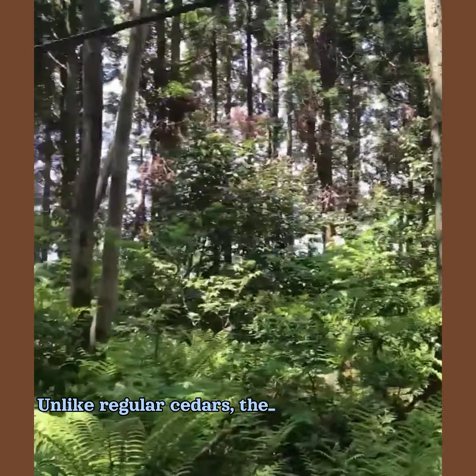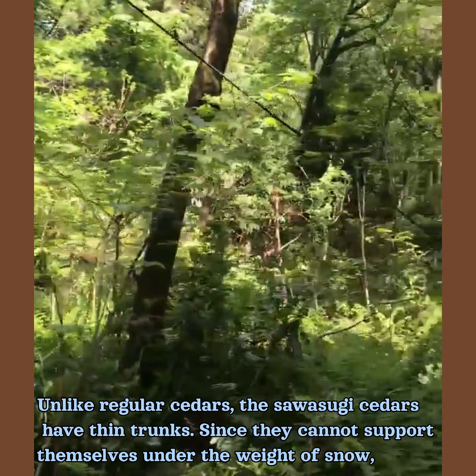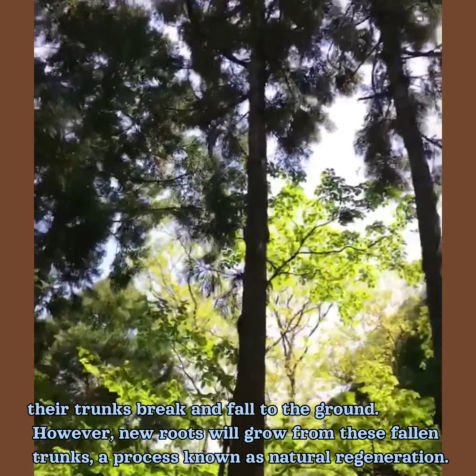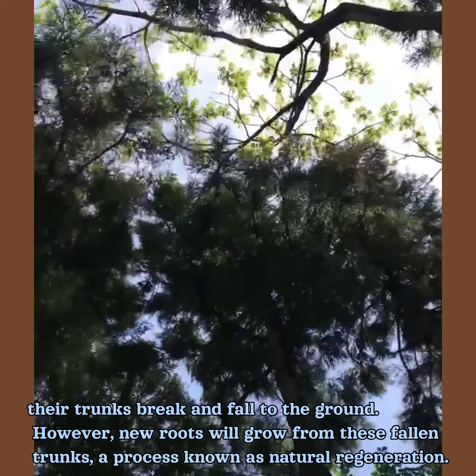Unlike regular cedars, the Sawasugi cedars have thin trunks. Since they cannot support themselves under the weight of snow, their trunks break and fall to the ground. However, new roots will grow from these fallen trunks, a process known as natural regeneration.